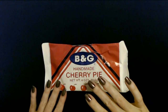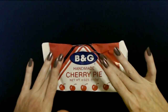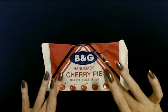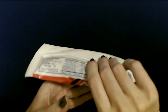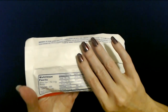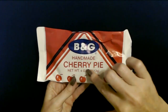This is the handmade cherry pie, and it's 4 ounces. Now, they're not as big as the packaging. They come to about here. You can kind of see the outline right here where it sits in the package. They're kind of squishy. You have to handle them very carefully because you don't want to squish them. So this is a 4 ounce B&G handmade cherry pie.